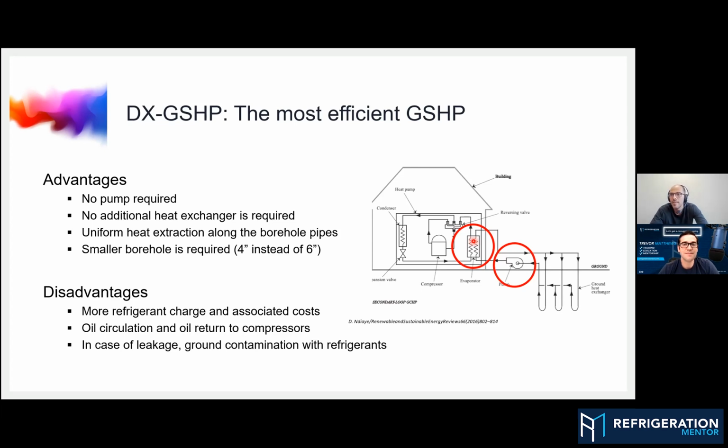By eliminating that heat exchanger and also the energy consumption we put into the pump, we can make the system way more efficient. That's why, again, I said ground source heat pump is the most efficient, and among all those types, direct expansion ground source heat pump is the most efficient system that you can use to heat and cool buildings and even produce hot water for your domestic hot water application.